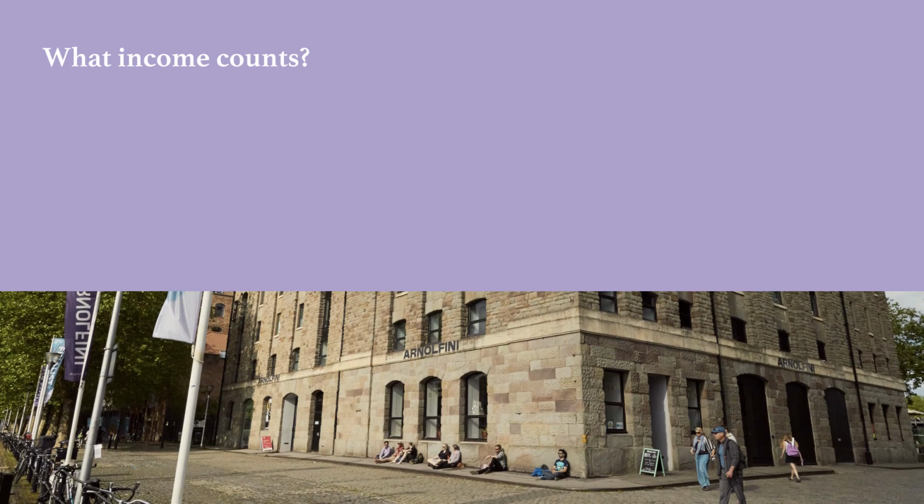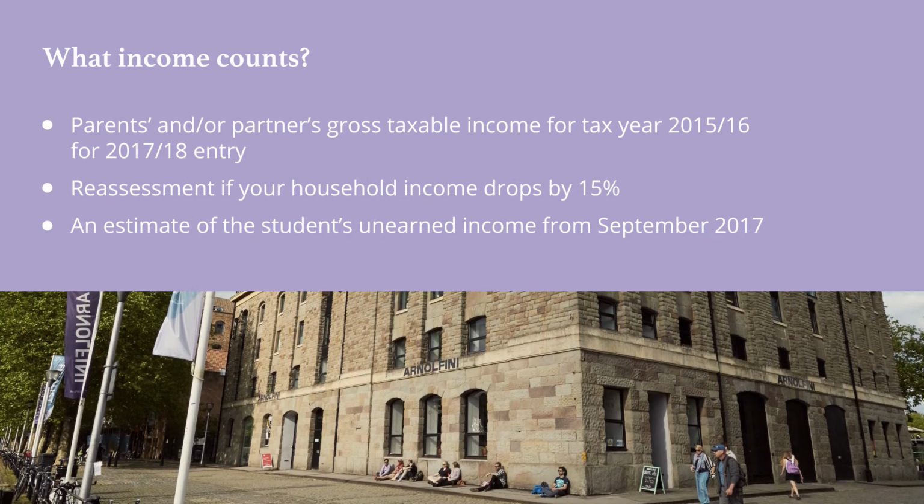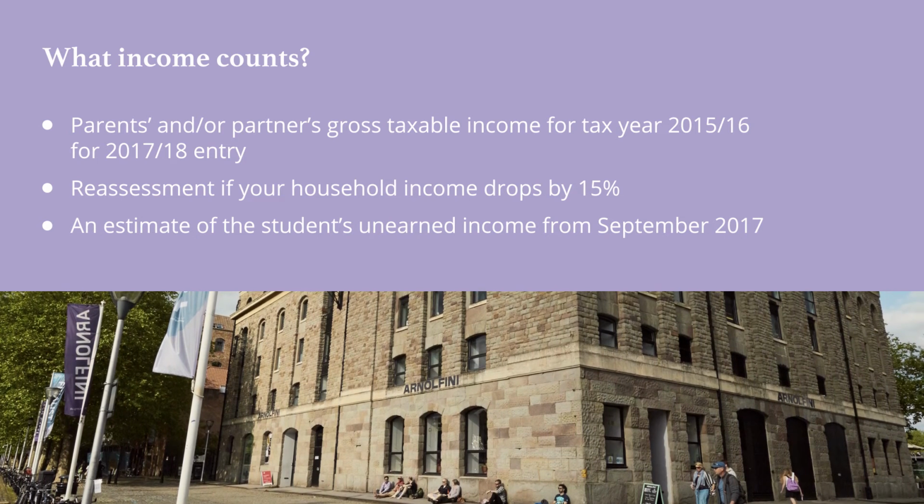If you're under 25 and dependent on your parents, you'll have to provide details of your parents' gross taxable income for the year 2015-16, so 18 months before you start your course.